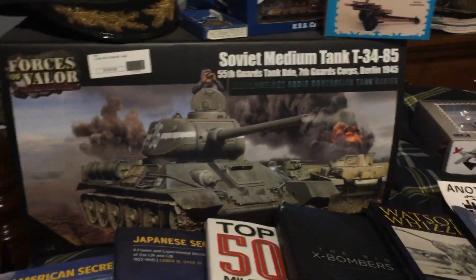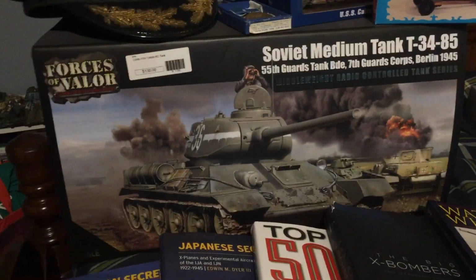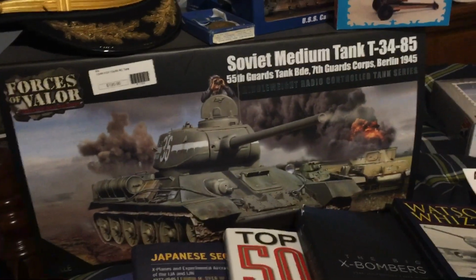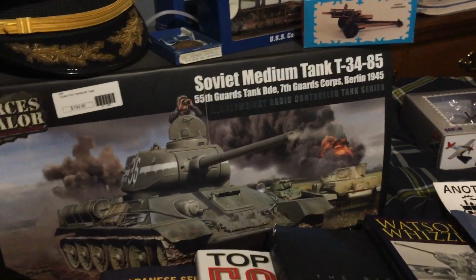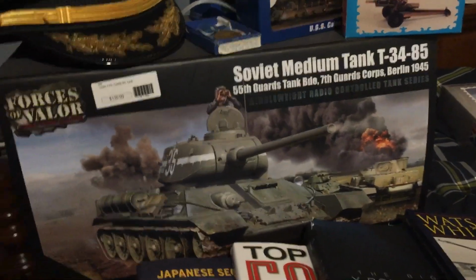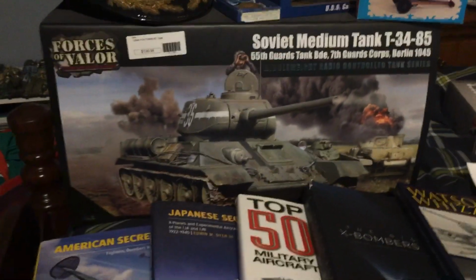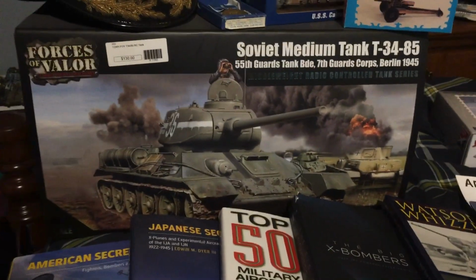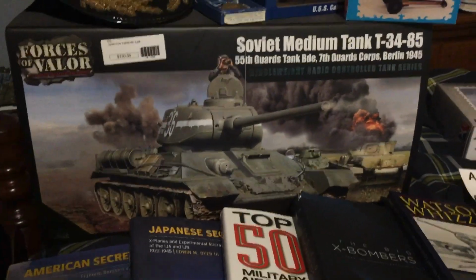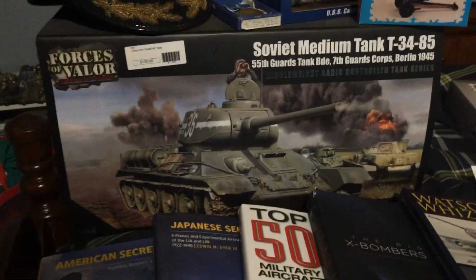This was one of the most principal things that I was looking to get at the AAF Tank Museum. This is a 1/24th scale RC model of the T-34/85. And as you see on the box, it says it's from the 55th Guards Tank Brigade of the 7th Guards Corps in Berlin, 1945. And I gotta tell you, I can't wait to find the others, because I now have 3 of them. I apologize if I'm breathing a lot, I've been pretty sleepy. But this is exciting. I have always wanted these things, and it's been so hard trying to find them.